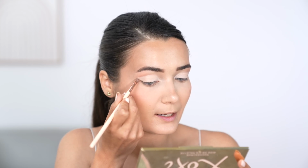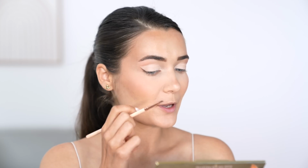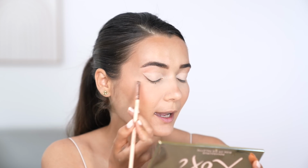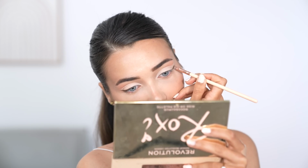As you can see, I'm just literally joining that onto the edge of the white shape we've created on the lid. I'm going straight up and then I'm joining it onto my lash line. And afterwards it should look something like this. I'm then just gonna repeat the same thing on the other side.